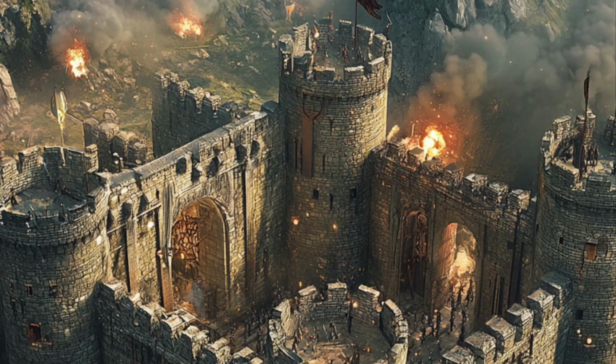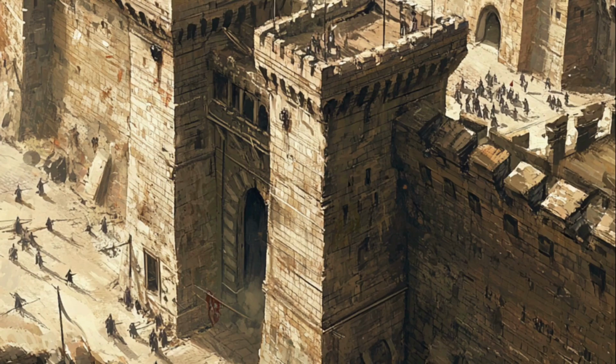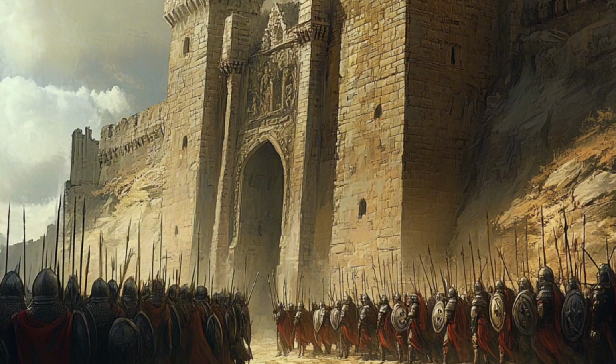So even if you captured the first wall, you were now stuck in a valley of death, exposed on all sides to crossfire from above. At that point, it didn't matter how many soldiers you had. You weren't fighting an army anymore. You were fighting a building, with better tactics than your general.